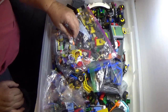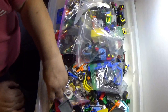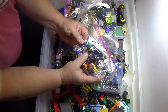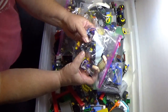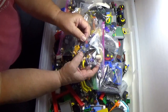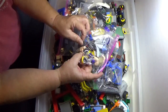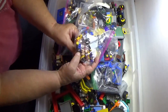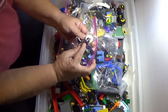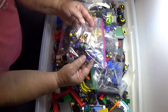But one cool thing was they put all of the minifigures in one bag. So the Joker's right there. There's Batman with the low-cut shirt thing there. Another Batman. Guy with no shirt. That looks like, is that, who is that? Looks like Punisher. I don't know who that is. Alright, so that's probably all the minifigures.